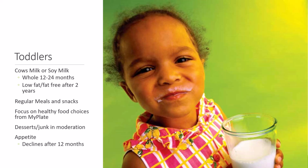Regular meals and snacks are crucial to meet the energy needs of active toddlers, emphasizing a balanced diet that aligns with My Plate guidelines. While desserts and junk foods can be included in moderation, the focus should primarily be on healthy food choices to establish nutritious eating habits.